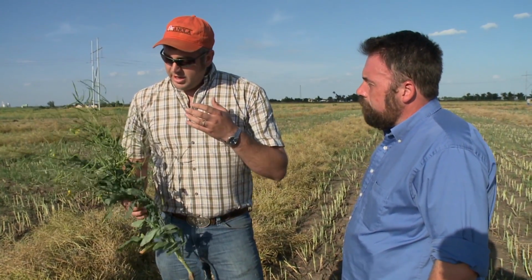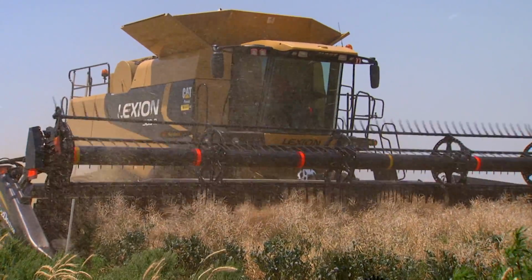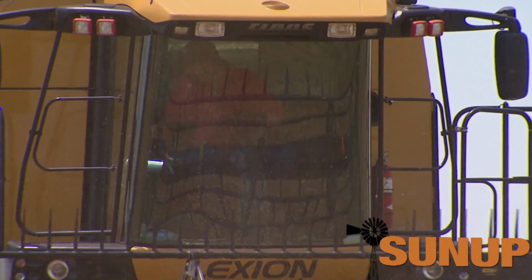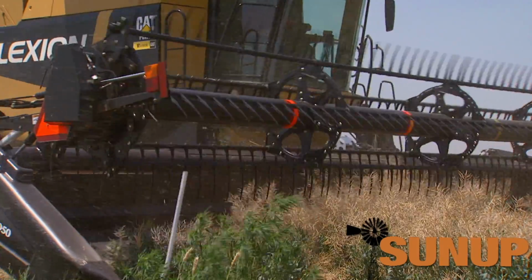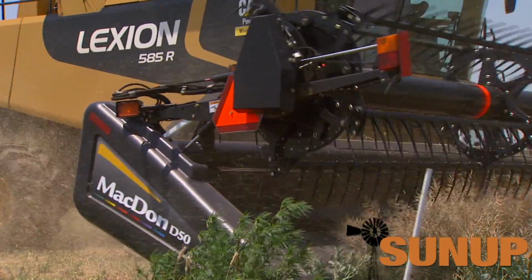So trying to figure out how to get that seed without chewing up that much green material: opening your concaves, slowing your cylinder down, slowing your rotor down to try to prevent chewing up all these leaves and all these green stems if your seed is ready.